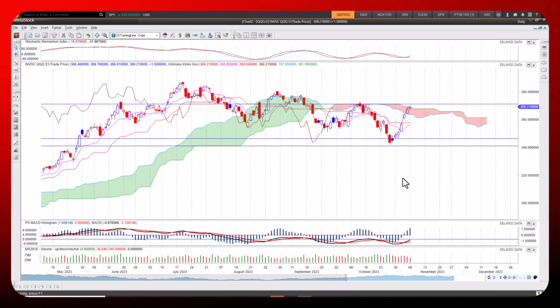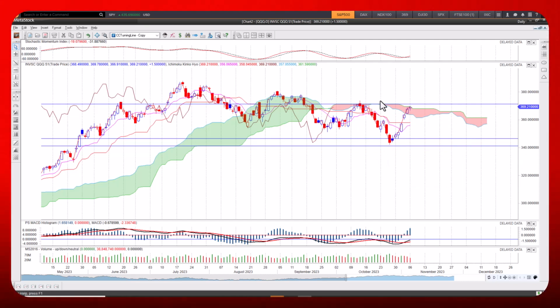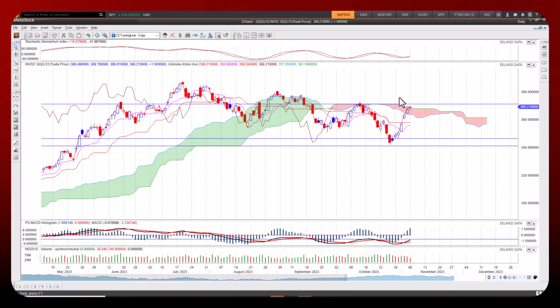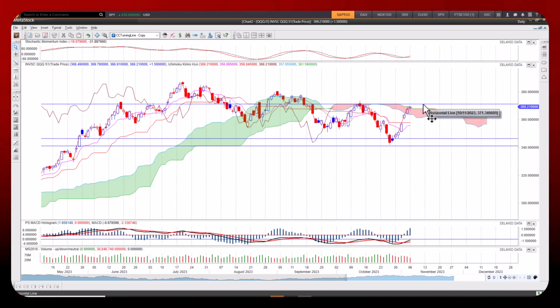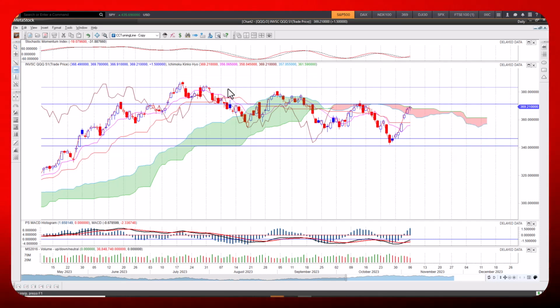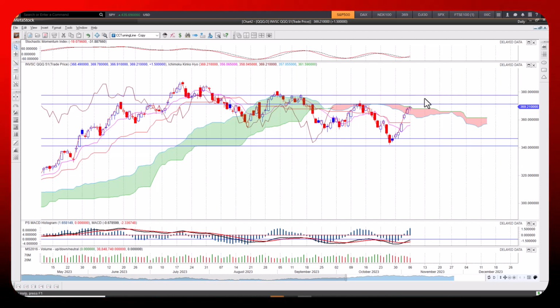So we have a nice swing trade, a bull rally within a bear market in terms of the Ichimoku cloud, because price action below the cloud remains bearish. We really need to see price action above the cloud. And if we get a breakout past this top end resistance, then the upside target is 371, and then this old cloud chart resistance zone there is the next upside resistance target of 377. So these are the upside resistance targets.